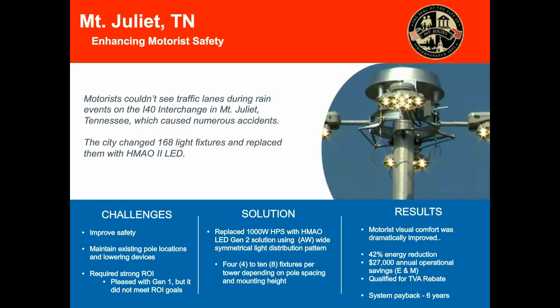They were making overall improvements in that area, but one of the places they wanted to make a drastic improvement was the lighting. Again, we had to maintain existing pole locations and lowering devices. We weren't putting in any new poles. We couldn't do this job without a very strong ROI behind it. They were pleased with our first generation fixture, but because it only delivered 45,000 lumens, they waited for our Gen 2 fixtures to come out in order to meet their ROI goals.